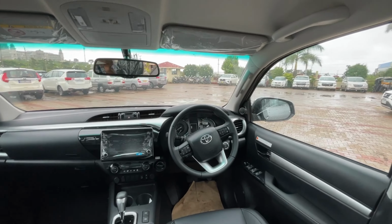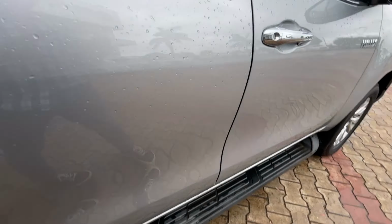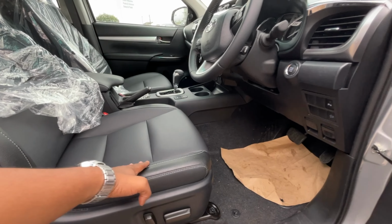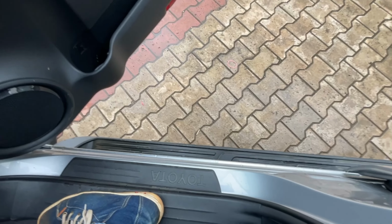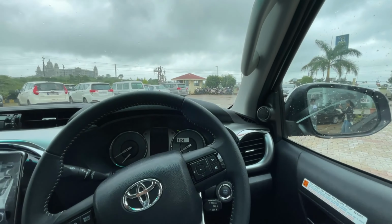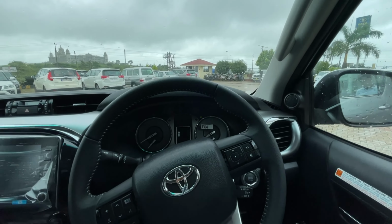So let's jump into the front seat. That is where the main focus is going to be. So let's jump in. So getting in, you can see that we have electric adjust for the driver seat. And yeah, first let me get in. You get a handle here, and also a side foot step, so that you can climb in, because it's very long, and at the same time it's very much on the higher side, so it gets a bit difficult for you to climb in.